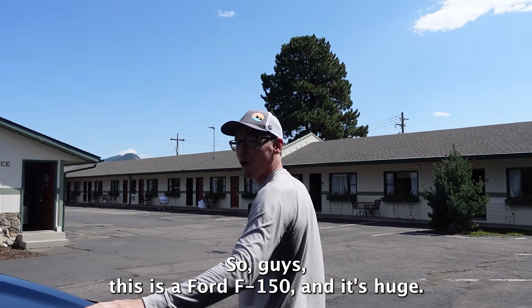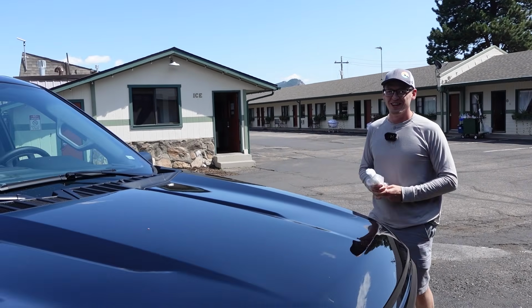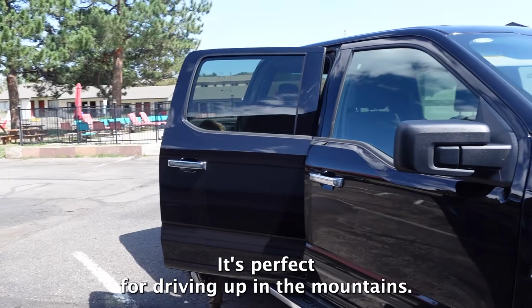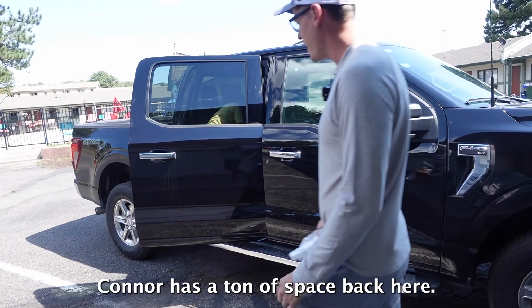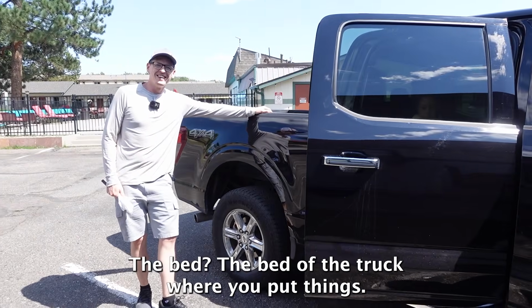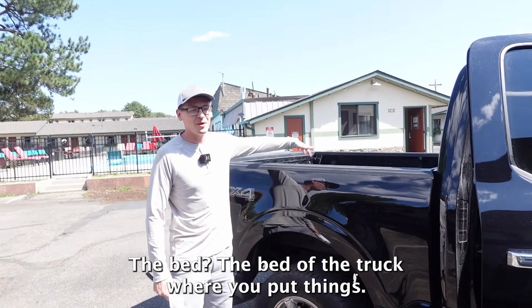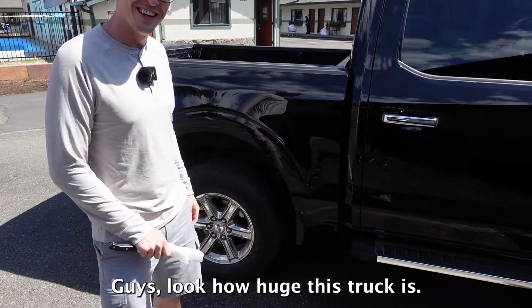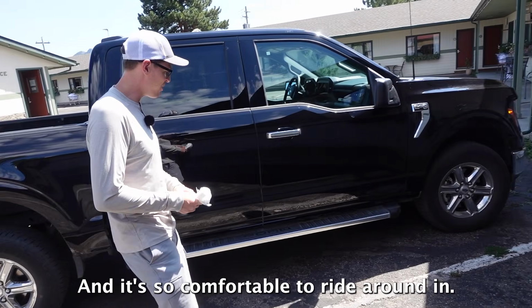So guys, this is a Ford F-150 and it's huge. Look how big this truck is. It's perfect for driving up in the mountains. Connor has a ton of space back here. You remember what this is called, wife? The bed of the truck where you put things. So this is, guys, look how huge this truck is. And it's so comfortable to ride around in.